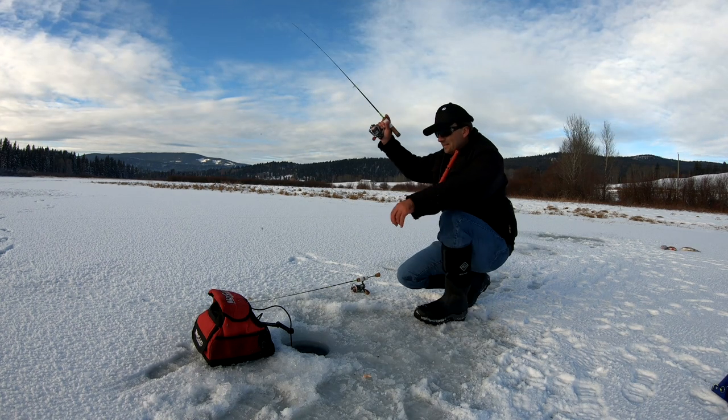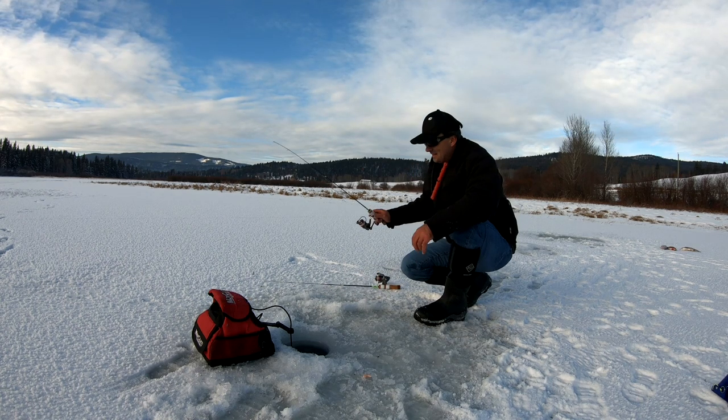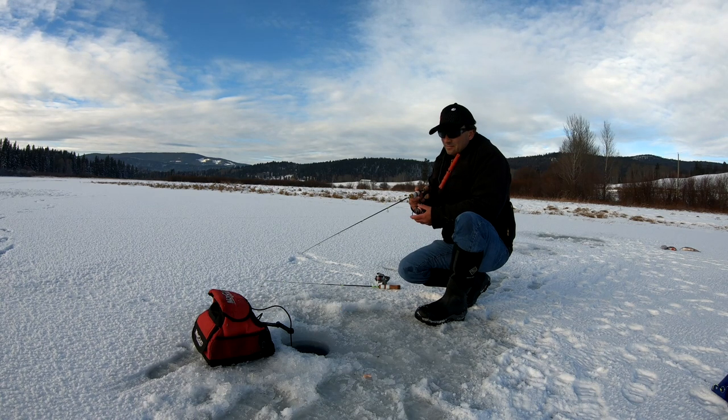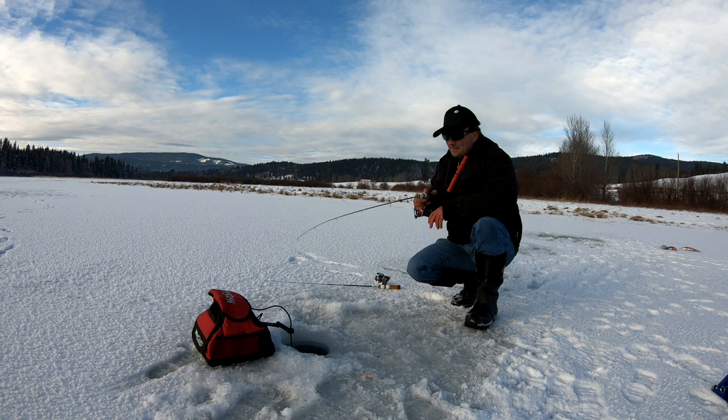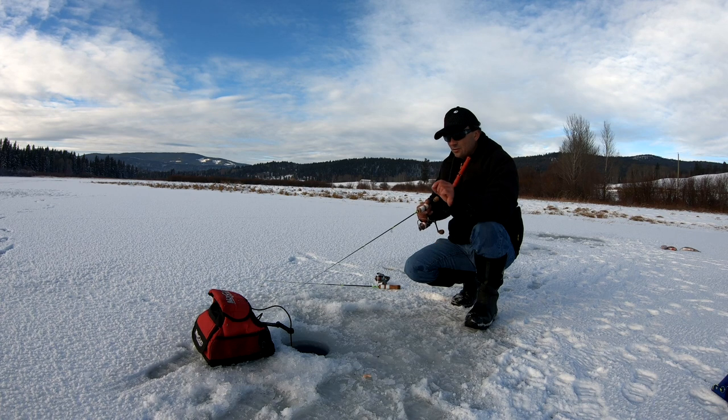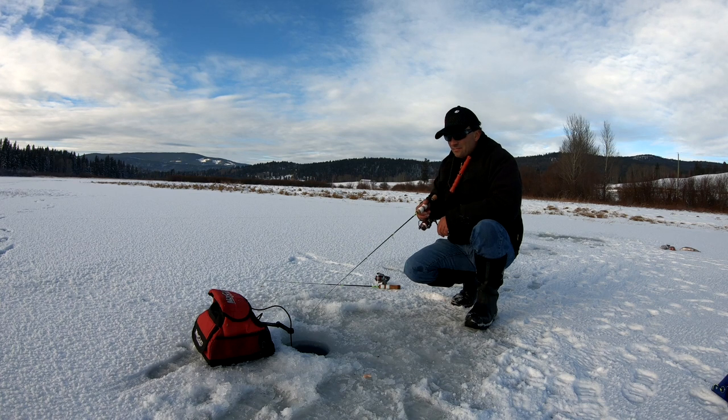Let's try dangling this spoon and see what happens. See if they go crazy for this spoon. These Tingler spoons work really well. They have a nice flutter, send off a lot of flash, low profile, so they're pretty slender, light spoons. They don't look that big in the water. Fish really target that treble if you put some bait on it.